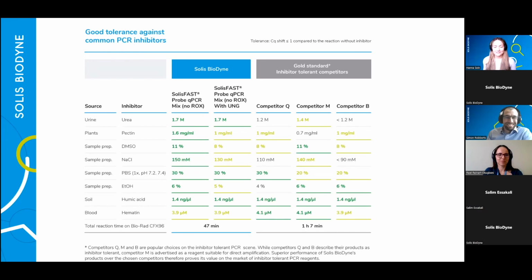And as you can see from this table, we were pretty satisfied with the results. We were able to detect that we are well comparable to the gold standard competitors. And in some cases, we are also better. So this test that we ran, this panel, enabled us to understand the good feedback that we had already received from our clients. And it also now encourages us to promote this feature of this product range and call it an inhibitor tolerant product range.